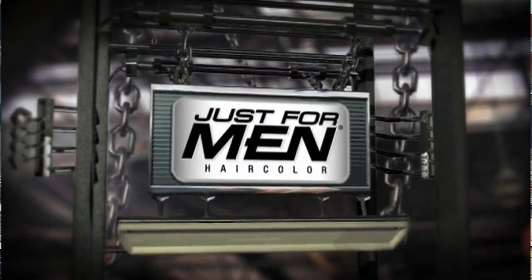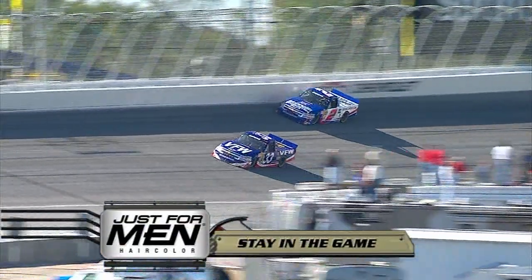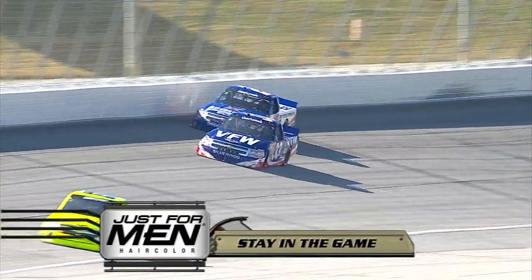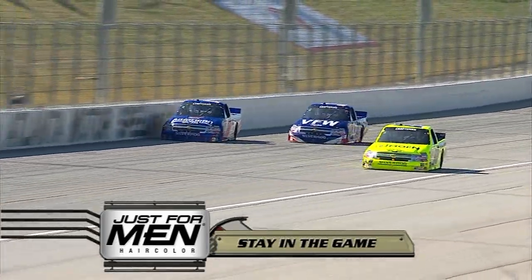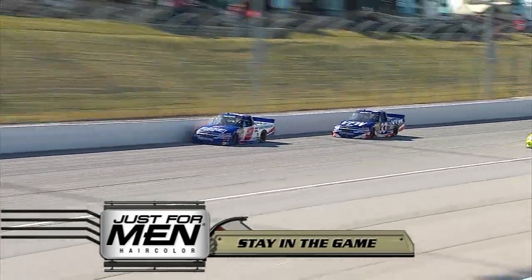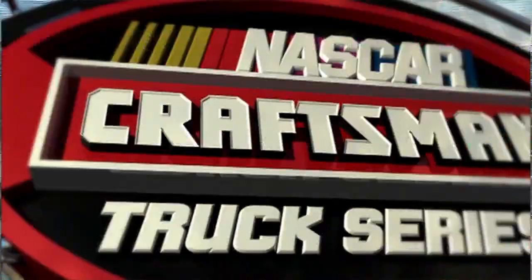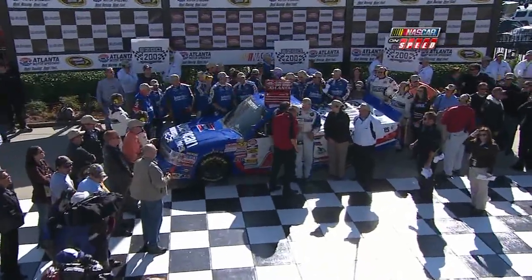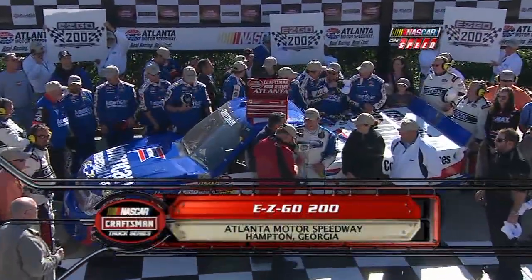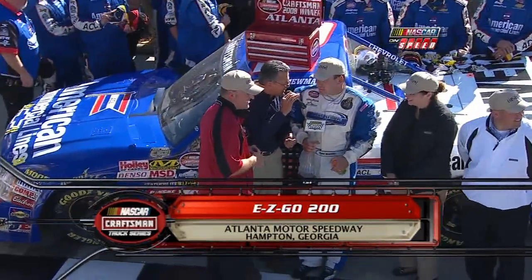Welcome back to Atlanta Motor Speedway. Now let's see how Ryan Newman and his number 2 American Commercial Lines Chevy team had the winning touch in today's race. He definitely stayed in the game here. He stayed in that throttle off that corner, was able to get by Ron Hornaday, his teammate, for the lead. Ron had dominated this race. He led 110 laps of this race, but he didn't lead the most important one, the last one. And then Ron rallied. He got back after him. He just came up a little bit short. Another 1-2 finish for Kevin Harvick Incorporated.